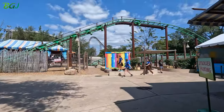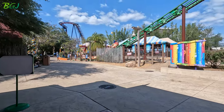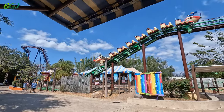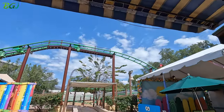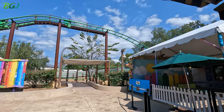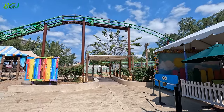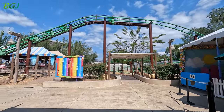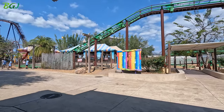And Air Grover is running. Here comes Air Grover. We got Grover piloting and a camel in the back. Air Grover is back in operation, guys.